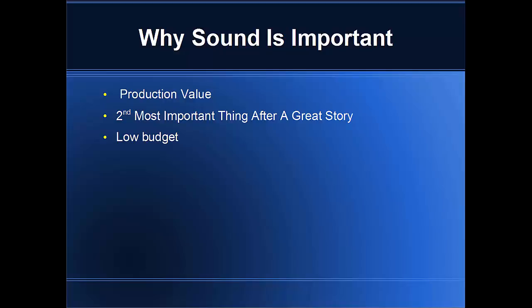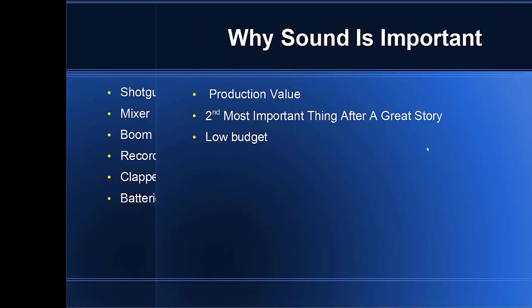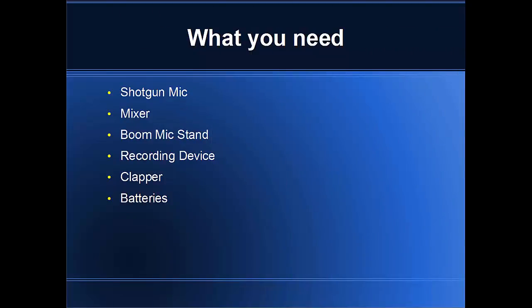So anyway, let me run through all the equipment that I use. A shotgun mic. I'll show you which one I use and why. A mixer. I probably could get away without a mixer, but the recording device I use has a mixer built in, and it is pretty useful just to see the display. The camera has it too, depending on what camera you're using, if you're actually shooting the footage yourself. You'll see the display of the sound there as well.